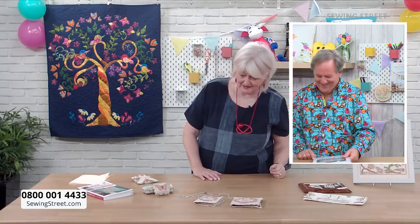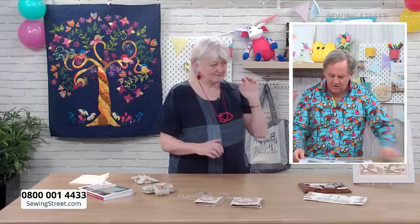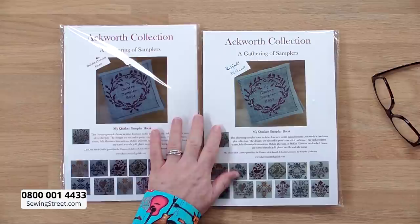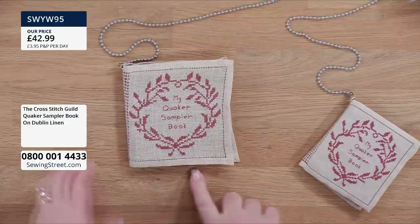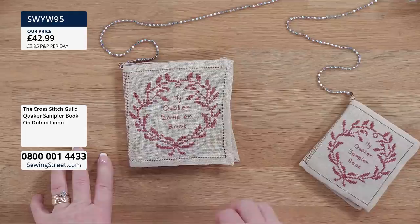Next. Right, okay, next. Now we're moving on to two projects that are identical but in different sizes, aren't they? So which size do you want to do first, Hannah? Dublin 27. Okay. So, right everybody, the Dublin is the trade name of this material, which is 25/26 threads to the inch. And it's quite a loose weave.